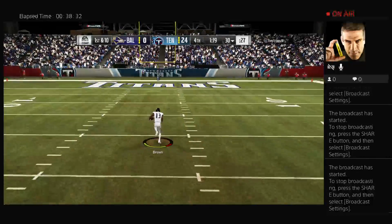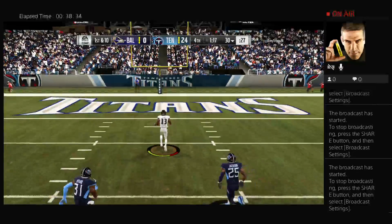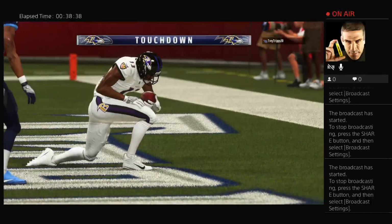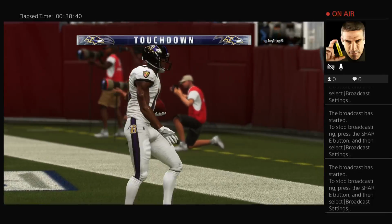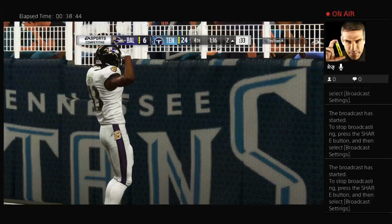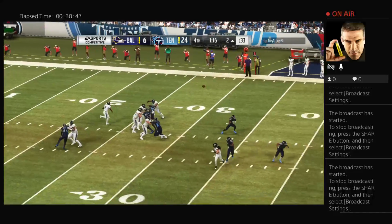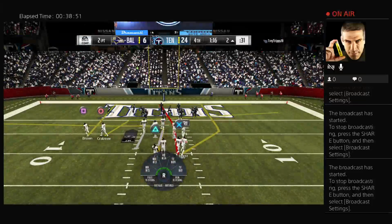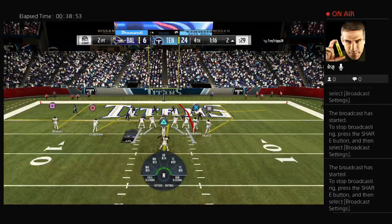Oh, wide open, complete, and all the way in for a Ravens touchdown. John Brown, 70 yards. And the Ravens get a bit closer. So they will get on the scoreboard here. Give them credit for that. Too little, too late, but no zero.